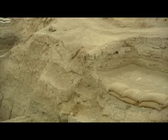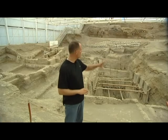It's amazing to me to consider the history that is here at Catalhoyuk. It was James Mallard who began this excavation process of over 9,000 years of history in 1961 through 1965.